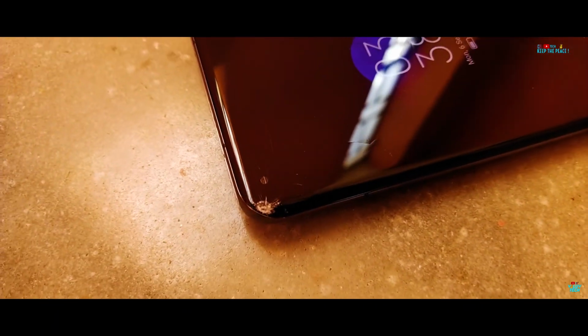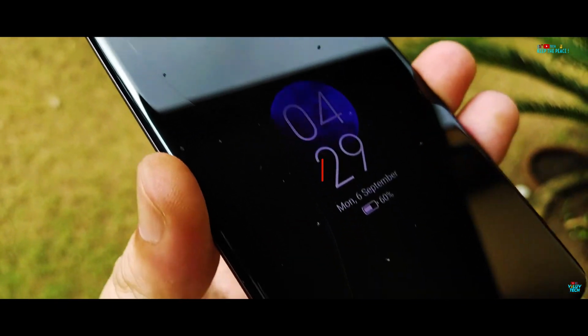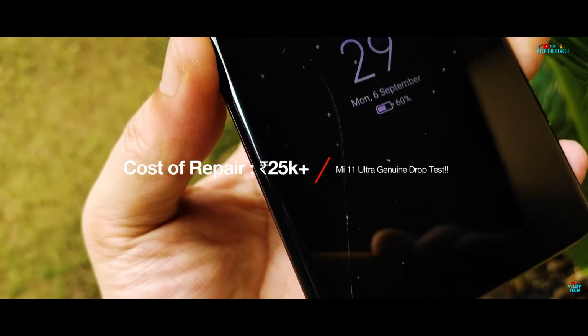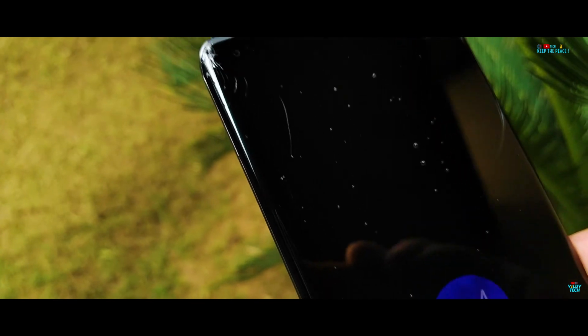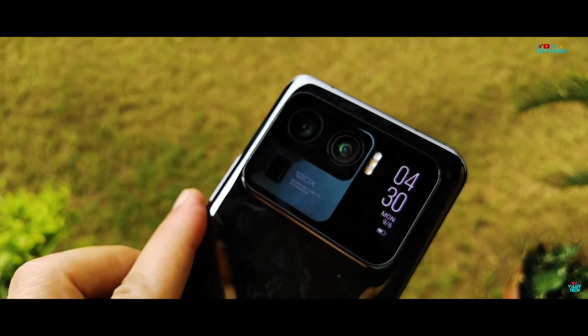The Victus glass protection is supposed to be the strongest glass Corning has made till date, but as you can see, it has shattered and failed on the Mi 11 Ultra. It failed maybe because the design is not drop friendly on the display side. Thankfully, there were no breaks or shatters on the ceramic back. It's highly advised to use total protection in case of accidental drops.